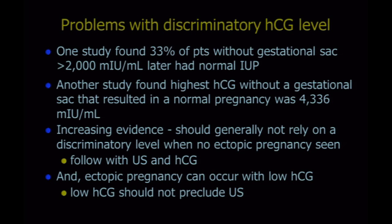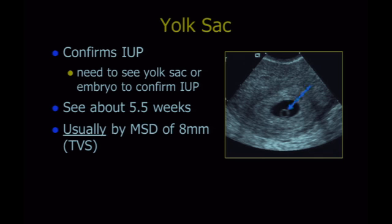So there's increasing evidence that we really should not rely on a discriminatory level when no ectopic pregnancy is seen, at least in a stable patient, and that we should follow that patient with ultrasound and serial HCGs. Another question that comes up sometimes is, with a low HCG level, is it even worth doing the ultrasound? Really, ectopic pregnancy can occur with very low HCG levels, so a low HCG should not preclude an ultrasound. It's not a reason to not do the ultrasound.